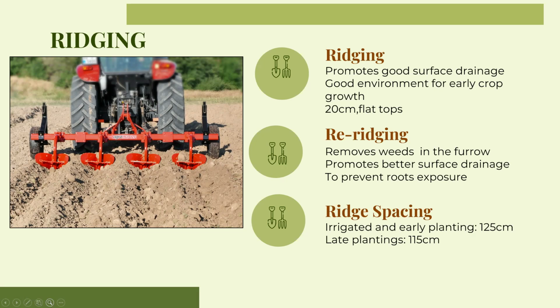Okay, so ridging is very important because it promotes good surface drainage. It's a good environment for early crop growth, and you should ensure that the ridges are around 20 centimeters and have flat tops. Then you also have a process called re-ridging, which is important because it removes weeds in the furrow, and again, it promotes better surface drainage and helps to prevent root exposure.